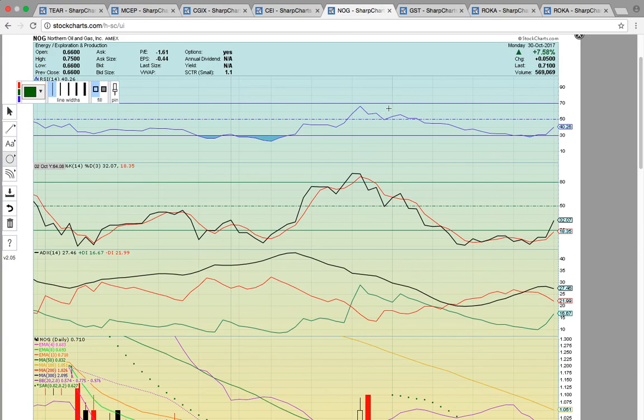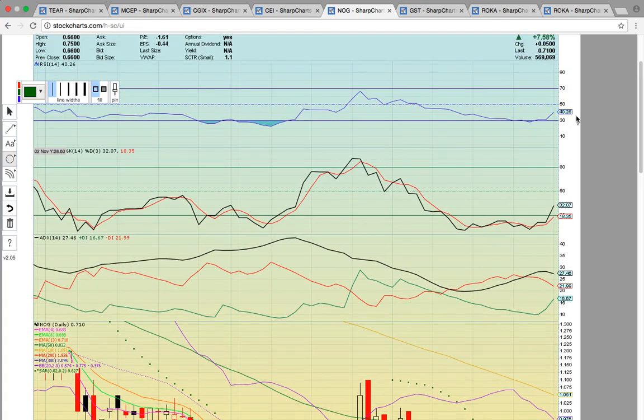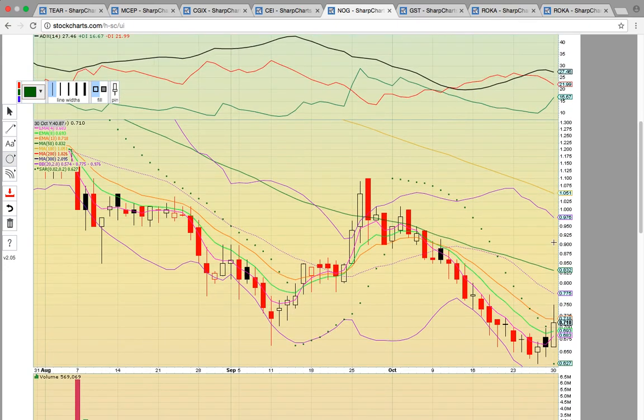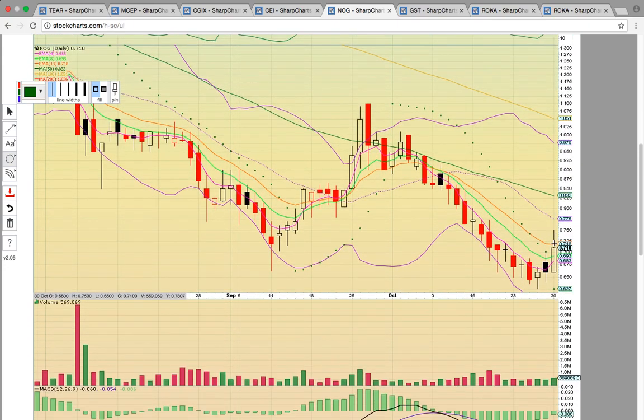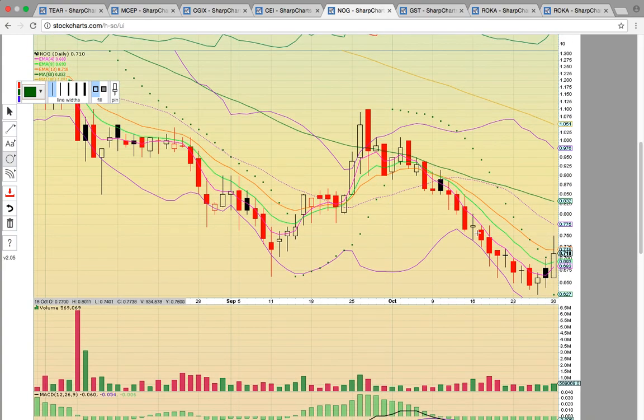Keep an eye on NOG. Okay, this is another energy penny stock that's heating up. It's got a lot of ways to go until the 50 level on RSI and Fasto, but it is heating up on this basically dead cat bounce. Notice that the share price pulled all the way back. It had been riding EMA 4, this pink line resistance lower, and then today there was finally a close above resistance. It closed above EMAs 4 and 8.